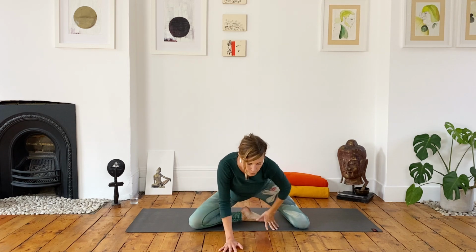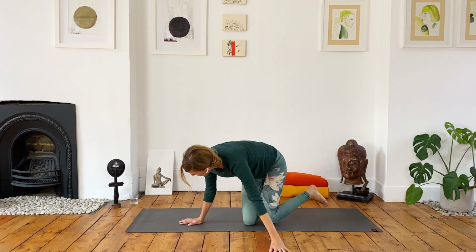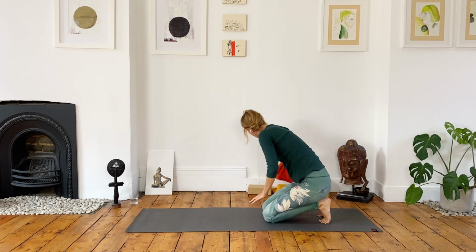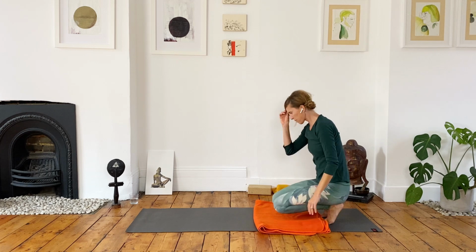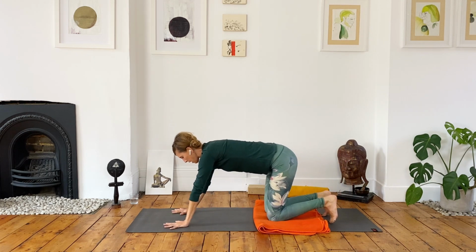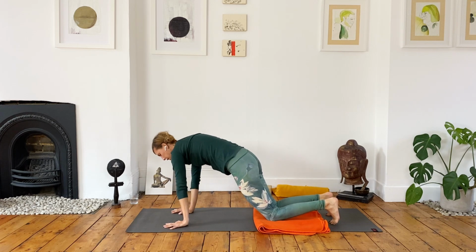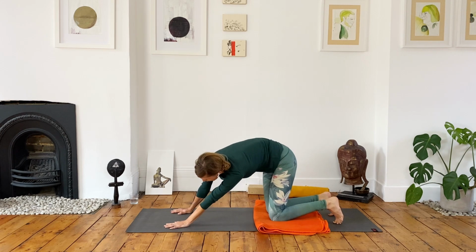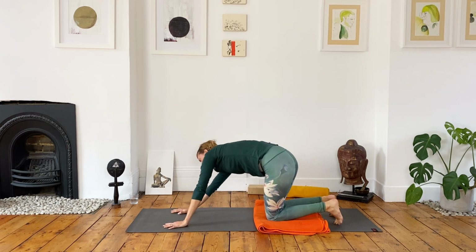And this time, take the hands out in front of you and make your way to an all fours position. And the knees could be on a blanket here if the knees are sensitive. And if you have those half blocks, then you can place one underneath each knee. And we just go into a figure of eight shape. So you can imagine that your hips and shoulders are drawing that figure of eight shape.